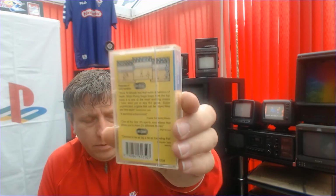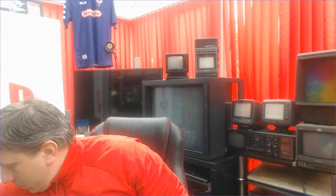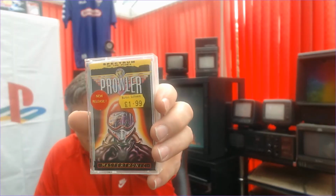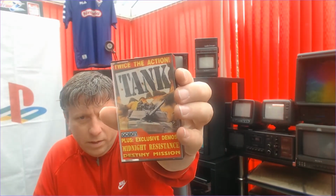Focus. Heli chopper. An eyeball too. Again, Beach Buggy Simulator. Gift from the Gods. Is that a demo? Twice the action, plus 60 pokes and cheats. Looks like it's probably off of a magazine. Prowler. The demo. The tank.